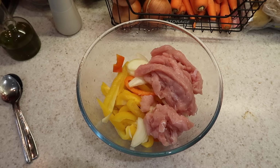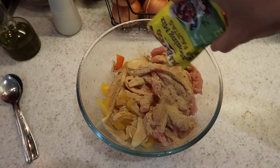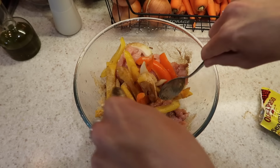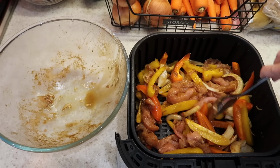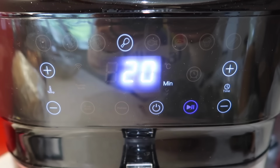Right, so tonight we are going to be having fajitas. In here I've got a chopped up yellow and orange pepper, and also half an onion. I have got some turkey strips, and then I'm going to put some Old El Paso fajita mix barbecue flavour onto all of this. So I'm just going to pop these all into the air fryer together, because I think they'll actually cook through at a very similar rate. And then I am going to pop them on the chicken setting and let the air fryer get cooking.